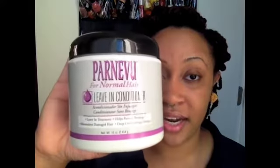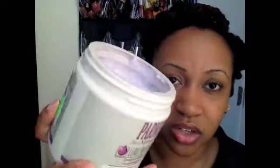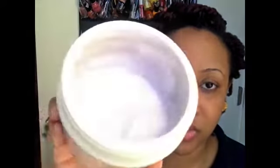Along with that, I also purchased another leave-in conditioner, but this one is actually cream-based. This is Parnevu Leave-In Treatment. It helps prevent breakage, moisturizes damaged hair, and it's also a deep conditioning therapy. This is a 16-ounce jar, and it was $3.99 from my local beauty supply store. So this is what it looks like. It's a little loose, and it sort of reminds me of gel. The smell is okay, it's really faint.